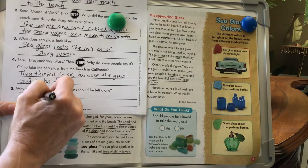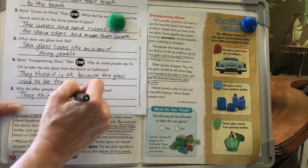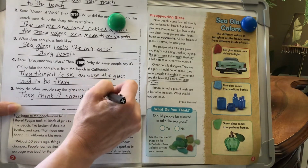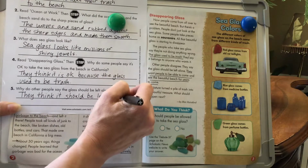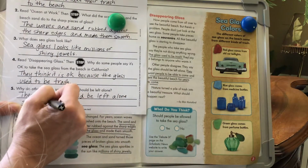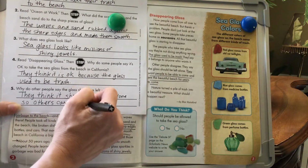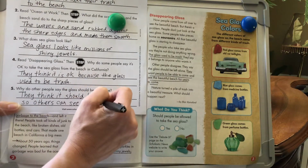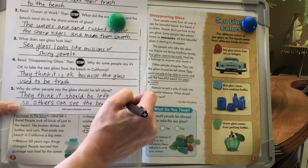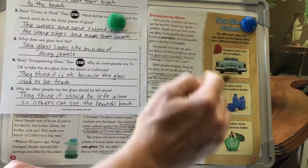They think it should be left alone so others can see the beautiful beach. Okay? So let's look along the side over here.